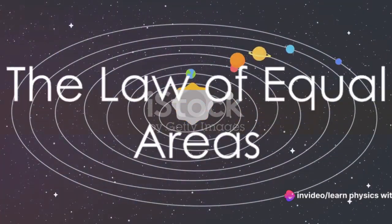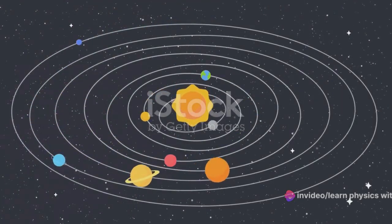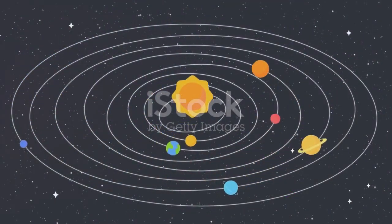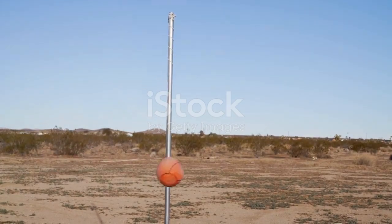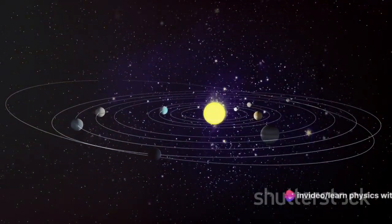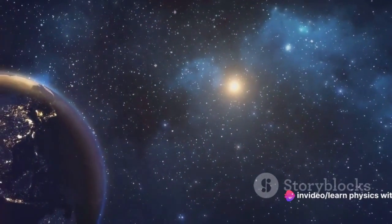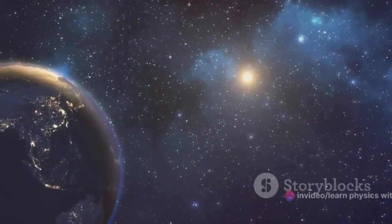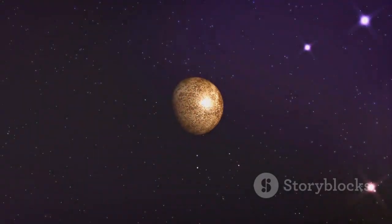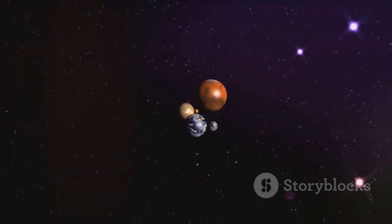The second law, known as the Law of Equal Areas, suggests that a line joining a planet and the Sun sweeps out equal areas in equal times. Think of it like a game of tetherball. When the ball, or in this case a planet, is closer to the pole or our Sun, it whips around faster. But as it moves further away, it slows down, taking longer to complete the circle. This is Kepler's way of telling us that the speed of a planet's orbit depends on its distance from the Sun.